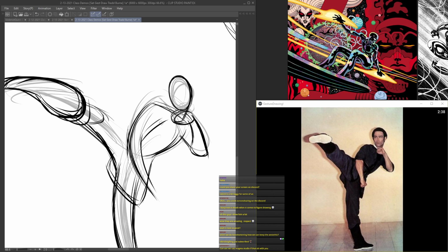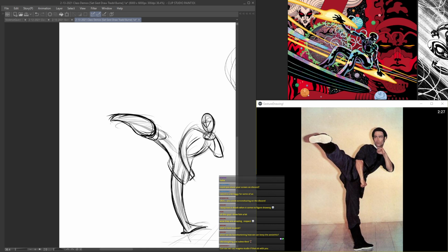I mean, there are storyboards that I would say are good storyboards that are done with crappy stick figures by people who don't know how to draw. Yeah, I've seen those, especially on the filmmaking side.